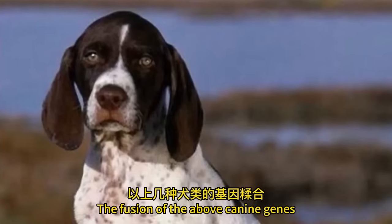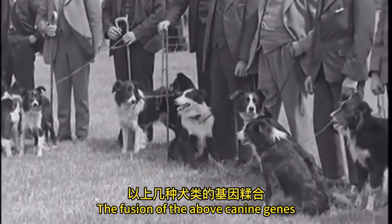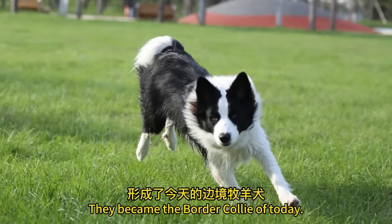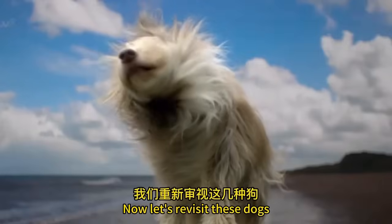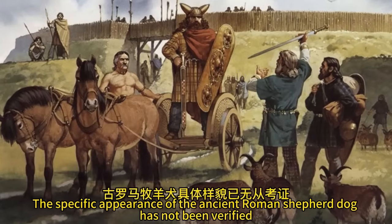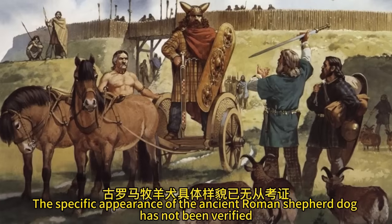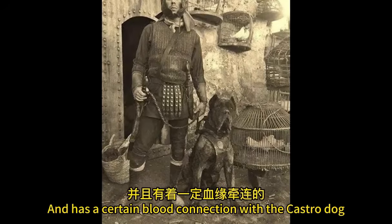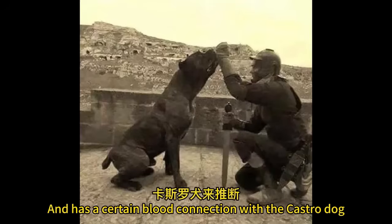The fusion of the above canine genes, after artificial cultivation, became the Border Collies of today. Now let's revisit these dogs. The specific appearance of the ancient Roman shepherd dog has not been verified, but it was passed down from the same period and has a certain blood connection with the Castro dog.